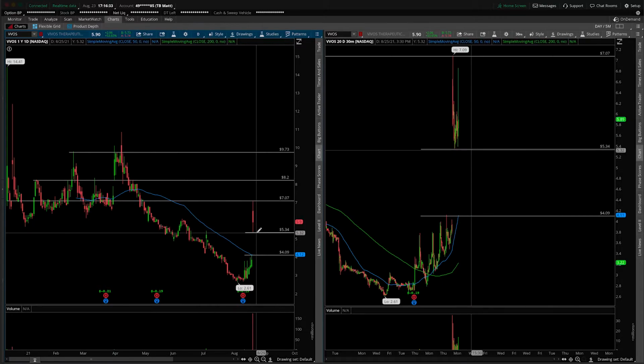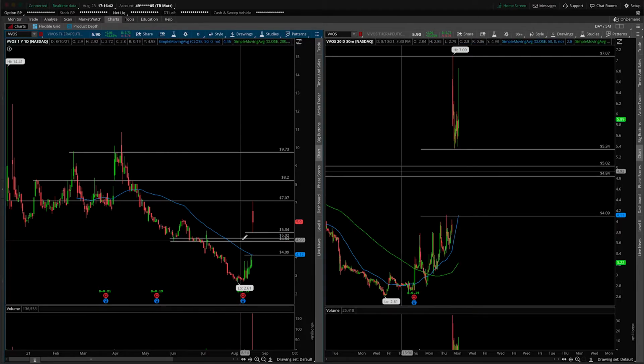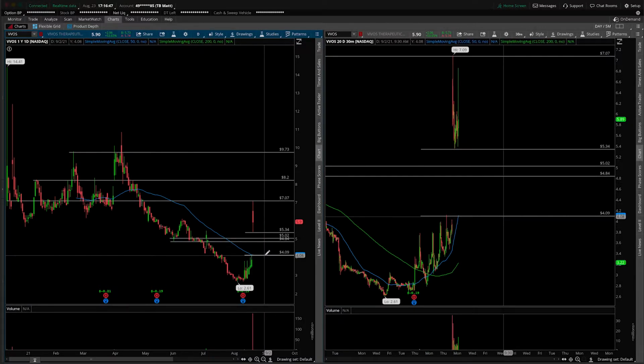To the downside, of course, we discussed the gap, right? That's obviously going to start to fill under today's low, but I do expect a bump in the road down towards this 4.85 and maybe towards that $5 whole dollar as well. Maybe treat that as a zone where there could be some congestion before the gap fills all the way.